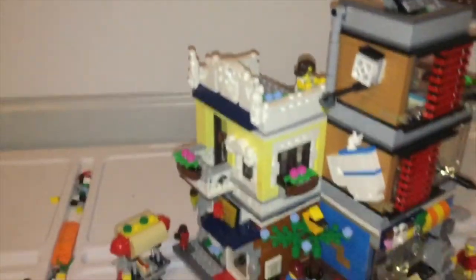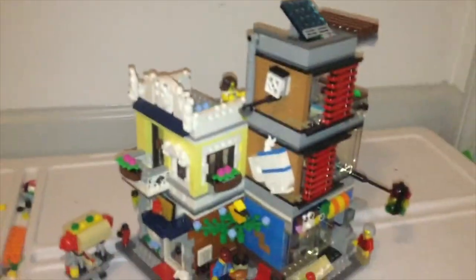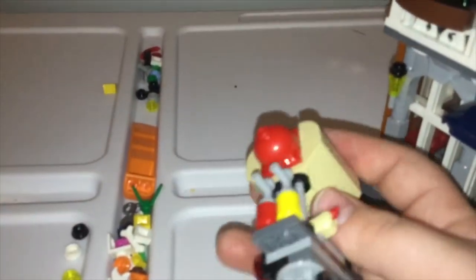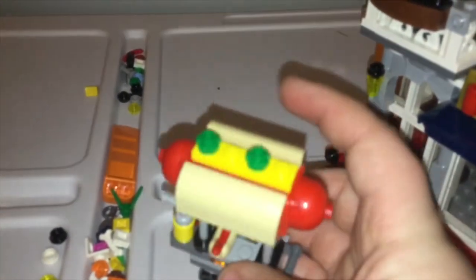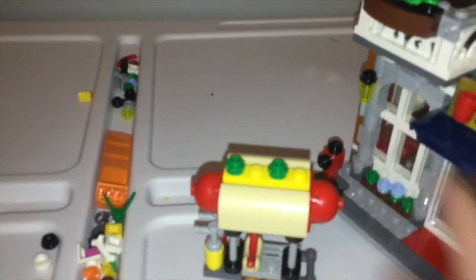So the final product is finally here, and now I'm going to start reviewing. So there's this hot dog cart, it has a very nice design. I really like it, and it has mustard, ketchup, and a hot dog right there.